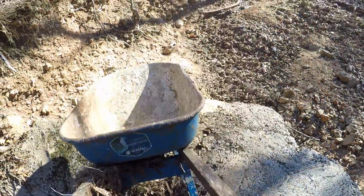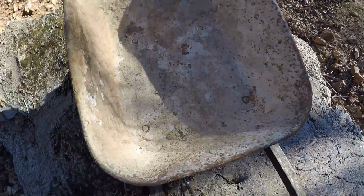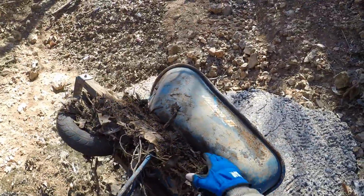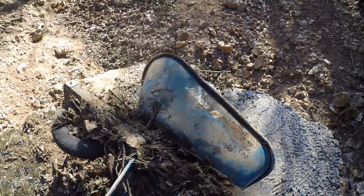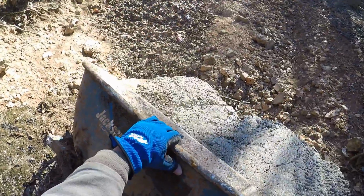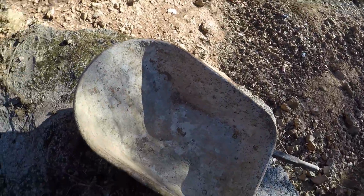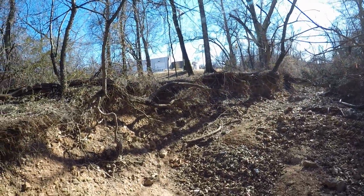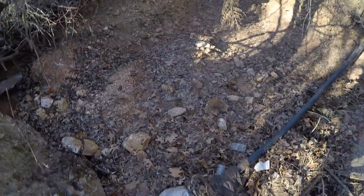Yeah, the tire is actually full of air. It's a perfect wheelbarrow. I didn't imagine it was going to be in perfect condition. Oh no, it is flat. Maybe somebody will look down here and see it before the floodwaters take it away. I don't have a need for it.